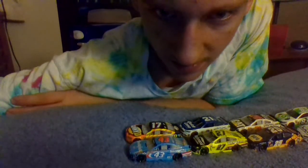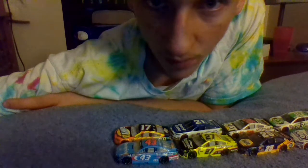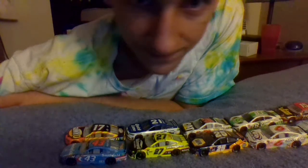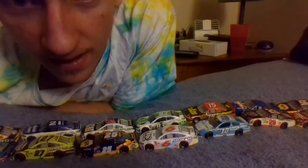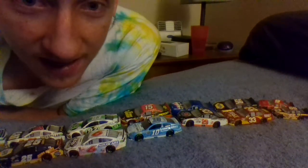Here's our starting lineup. Row 1, we have the Smithfield Ford and the Sunny D Ford. Row 2, the Richmond Water Heaters Chevrolet and the Quick Lane Ford. Row 3, the Johnson Auto Plaza Chevrolet and the Caterpillar Chevrolet. Beginning from row 4, we have the Dustless Blasting Toyota and the Advocare Ford. Row 5, the Nature's Bakery Chevrolet and the 15 car.